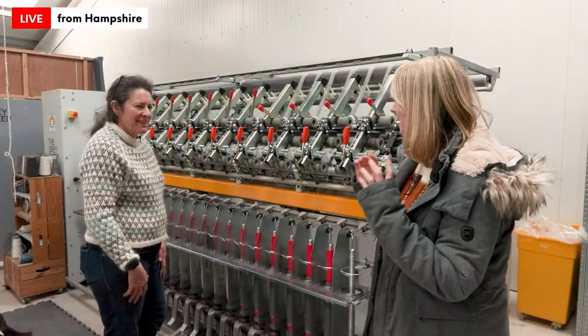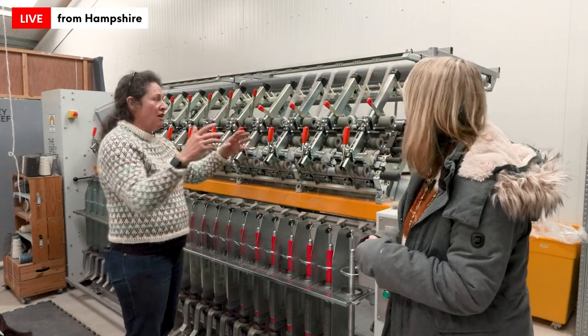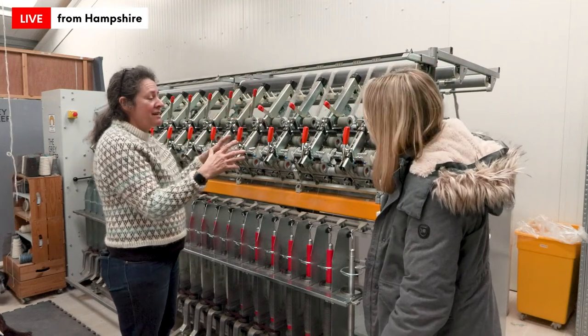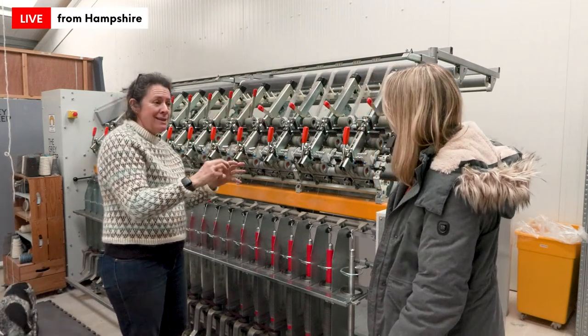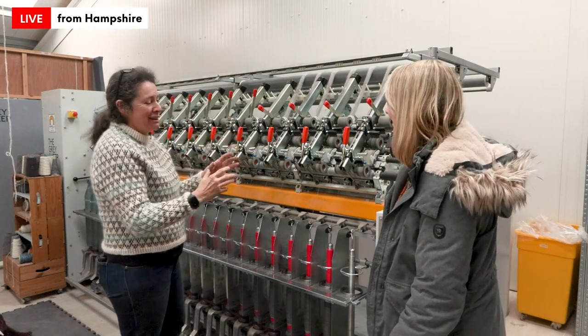Now we're at the final stage. What's happening here? Well, as we saw, the fibre from the pin drafter goes at the back of the machine. And comes on over, and this to me is like the Midas thing. This is turning all that wacky frizzy fluff into something really useful.